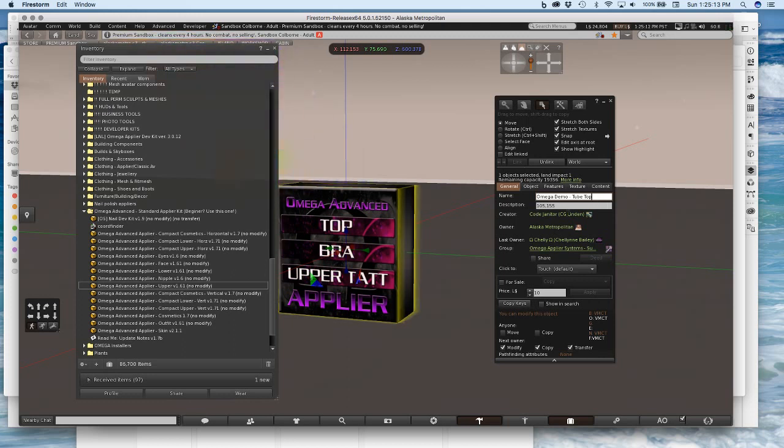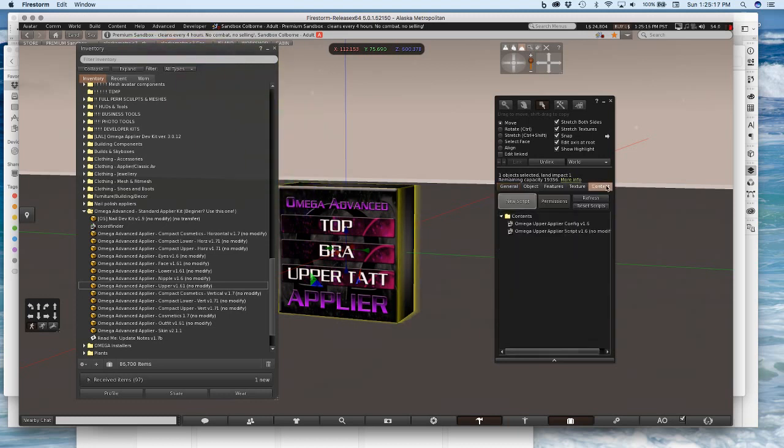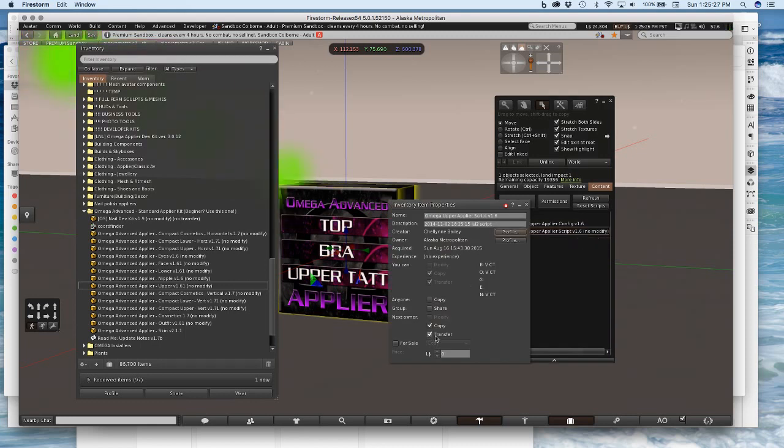Okay, so we've renamed it. We've left the description alone. We've gone into the Content tab, and you'll see that there's two scripts in here. What do these do? Well, the one that's labeled No Modify, you're going to leave alone, except you're going to change the permissions on it. Go to Properties and just uncheck Transfer.